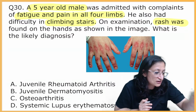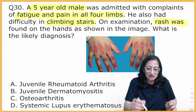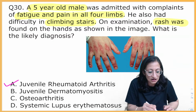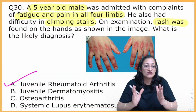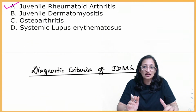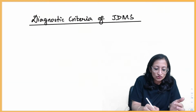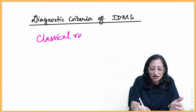Yes. So most of you have answered it correctly. It is juvenile dermatomyositis. And again, multiple times you've got questions in your AIIMS and INI-CET pattern questions on juvenile dermatomyositis. Okay. So juvenile dermatomyositis, what is the diagnostic criteria? So basically you need to have a classical rash. Okay. So classical rash should be there.